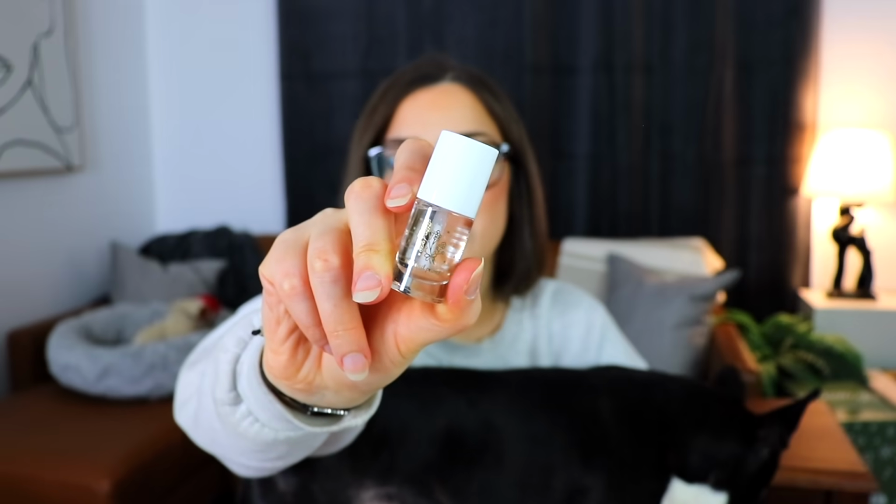Moving on here to day number 8, we have some type of liquid. Oh, it's a nail polish. I mean, it's liquid. So it's just clear, and I'm assuming primer is kind of the same thing as a base coat. I don't really know much about nails. Not that you could tell because mine are so well done and nice.